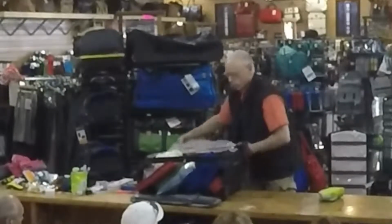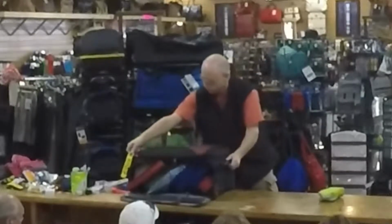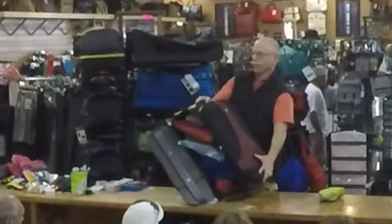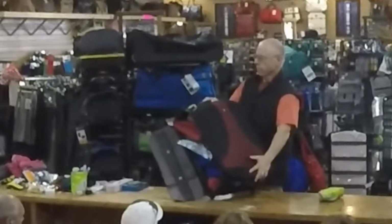You close the suitcase up. Ready to catch? And what happens, gravity is working for you, not against you. Everything's still at 45 degrees. Gravity is helping you.